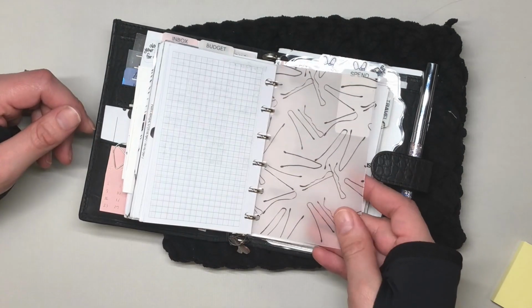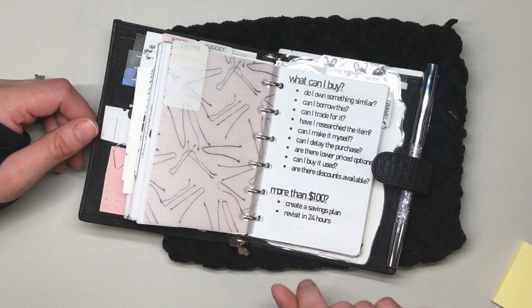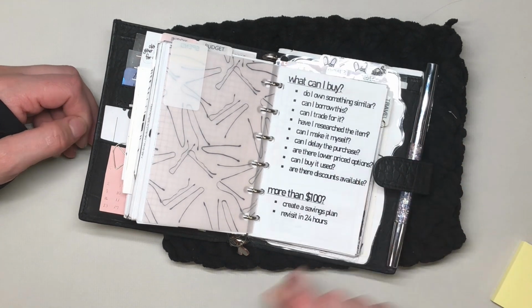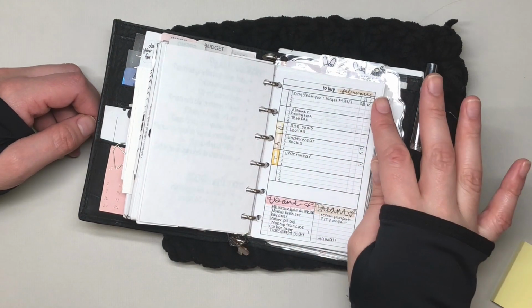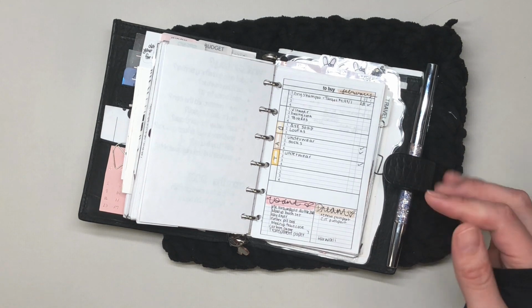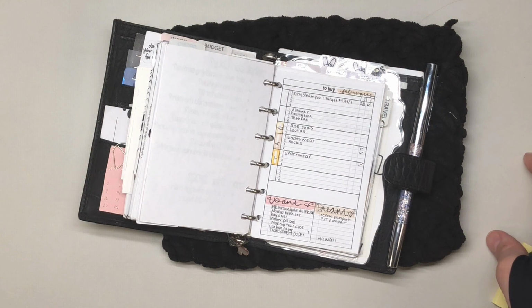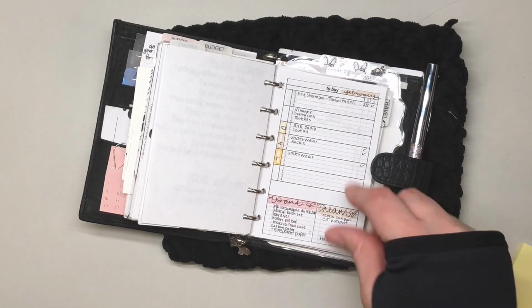And then my next section is spend. I made this dashboard, typed it up, sized it for my planner, printed it, stuck it in here. What can I buy? And if it's more than $100, what my rules are. Now on the next page, I have like things that I want to buy that I might not need, but they're just on this list because aside from house things, obviously, there's just things that you're always going to be tempted to buy. So I just kind of like having it here so that I know what I'm doing.